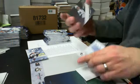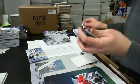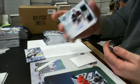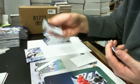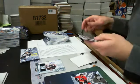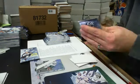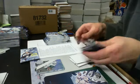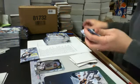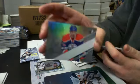We have a rookie short print of Tomas Hertl for the Sharks. Dual jersey autograph rookie, 129 of 499. It is a Viktor Fasth for the Ducks. Then we have a rookies of Jack Campbell for the Dallas Stars. Then we have an SPX retro of Jonathan Quick for the LA Kings. Then we have a rookies of Mark Arcobello for the Oilers.